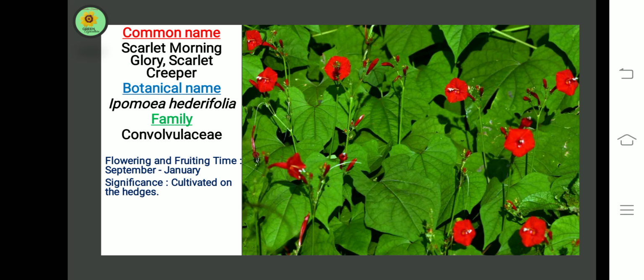Next climber is scarlet morning glory, scarlet creeper. Botanical name is Ipomoea hederifolia. Family Convolvulaceae. Flowering and fruiting time is September to January. Flower color is red. Cultivated on the hedges.